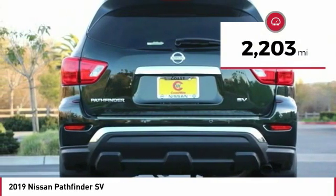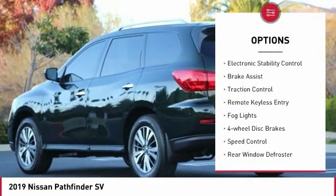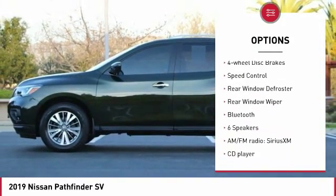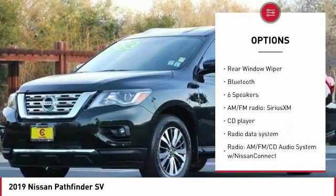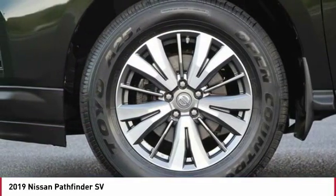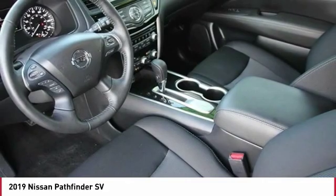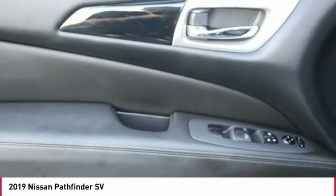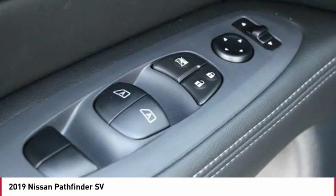Here are some of this vehicle's great options: electronic stability control, brake assist, traction control, remote keyless entry, fog lights, 4-wheel disc brakes, speed control, rear window defroster, rear window wiper, Bluetooth. Wouldn't you look great in this vehicle? Stop in today and see for yourself.